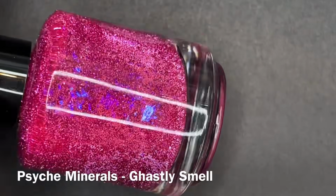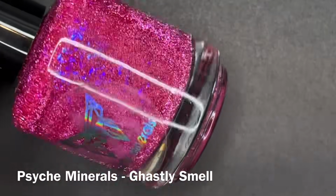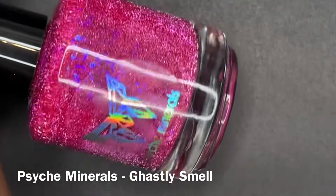Probably not. So now we have Psyche Minerals Ghastly Smell, and spoiler alert, this is one of my favorite polishes that I've worn this year.